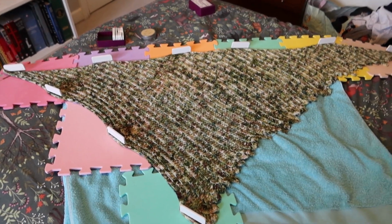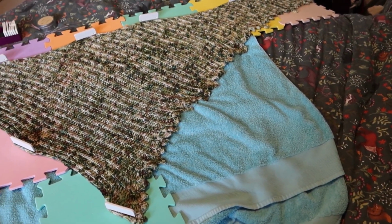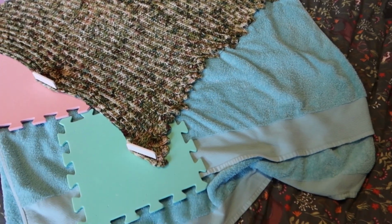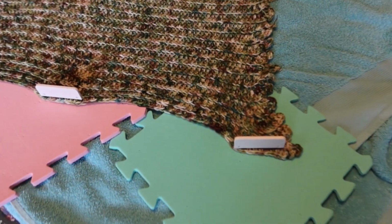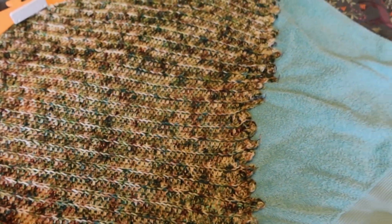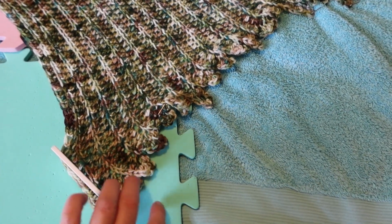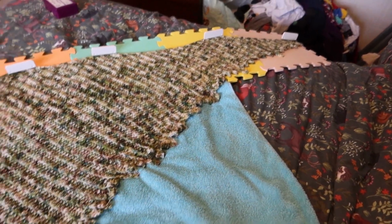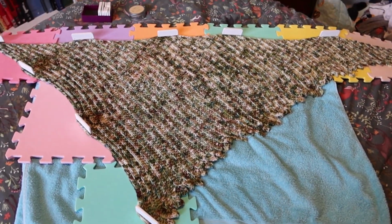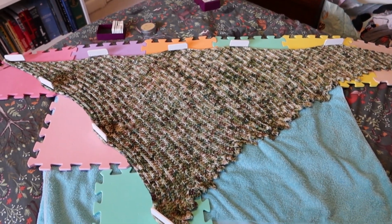As you can see, I didn't quite have enough blocking mats, so I've improvised. I've put a towel under it as well to protect our bed, so our bed doesn't get soggy. And I've gone around the straight edges with the Knit Pro blockers, which are what these are. If I had more space and more time, I would like to have been able to pin out every single one of these prongs. As it is, I've just done a few to give the rough shape. But it's definitely grown with blocking. It's really going to be lovely, nice and cosy.